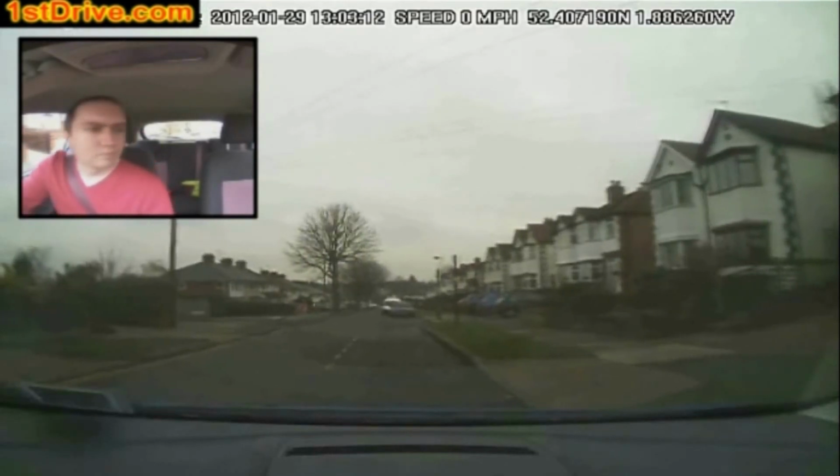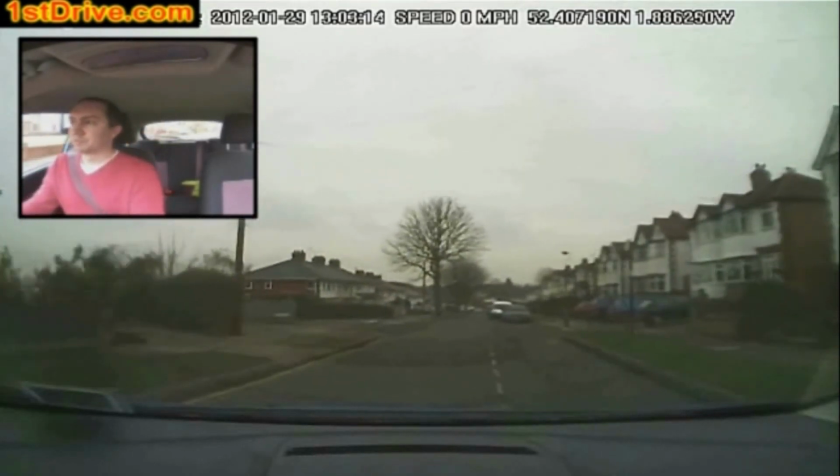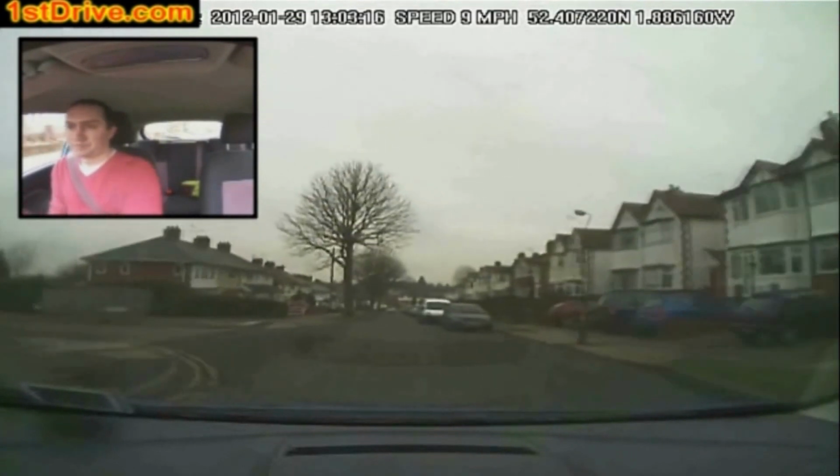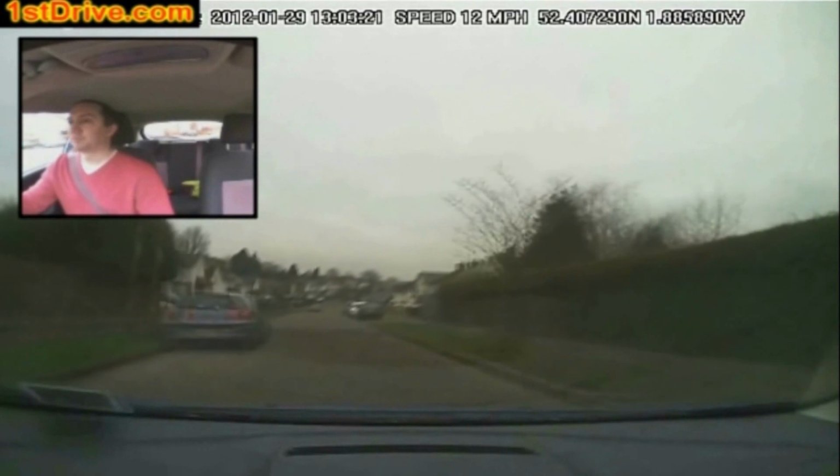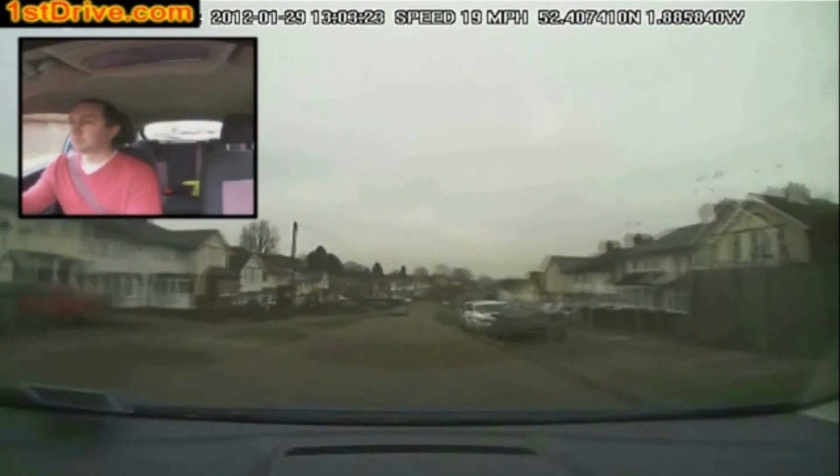You notice I'm moving off from the wrong side of the road. If there is a vehicle parked ahead there, the examiners will always, well, they should always help you to see, because you can't see anything. So they'll tell you what's coming down that road.